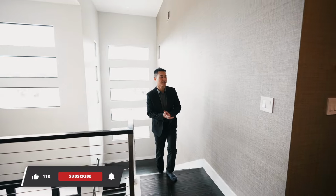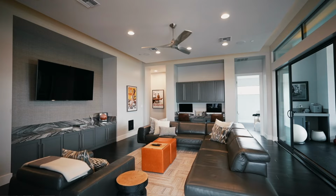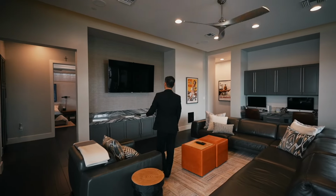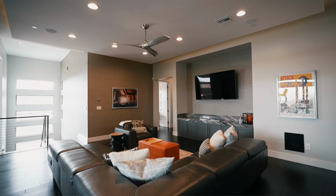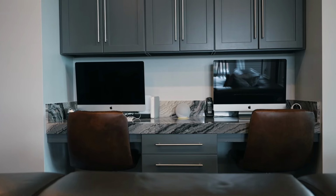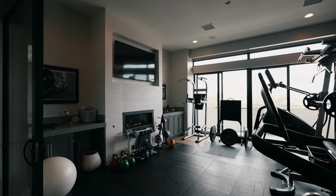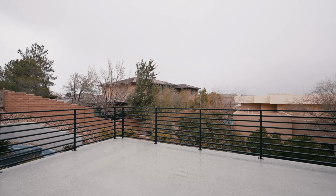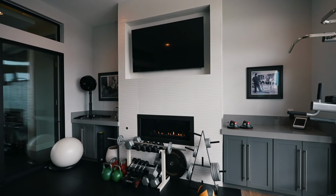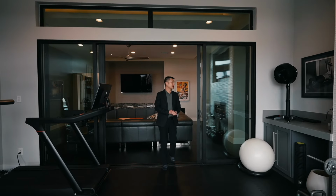Now we're upstairs, super high ceilings, more matching wallpaper throughout. Creates a great accent wall, huge loft area for more privacy, entertainment, stuff like that. Now we're gonna come over here. We have gym area. You got hardwood. There's a nice balcony back here. They added the fireplace. You got the TV for entertainment. So you got some countertops, quartz, you know, shaker cabinetry. Beautiful.